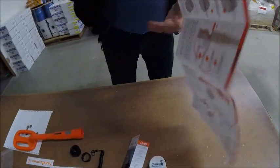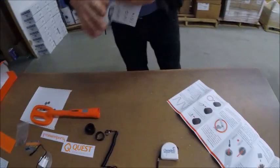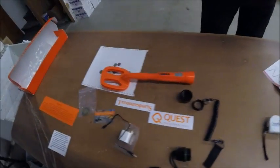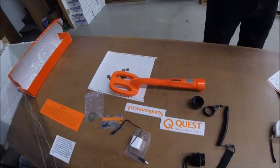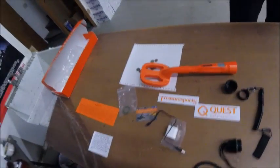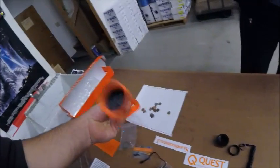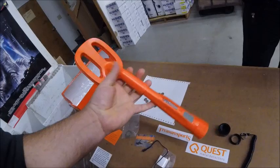Here's the directions. It doesn't say whether it's a Chinese knockoff or not. I don't know. There's another one that they make called the Vibra King 750, and I might try picking one of them up. That looked pretty interesting too. Give these both a try. I like the color on this one, and you can't miss it.